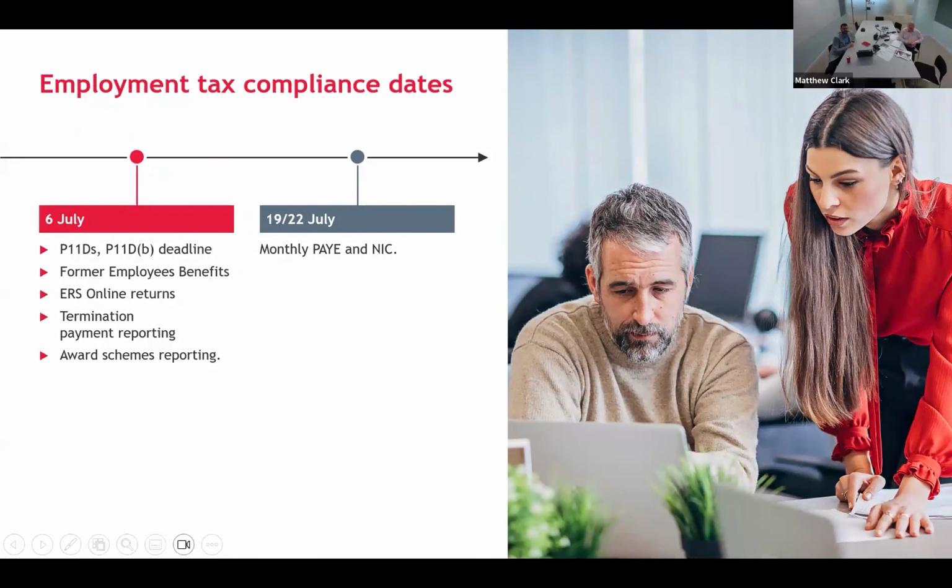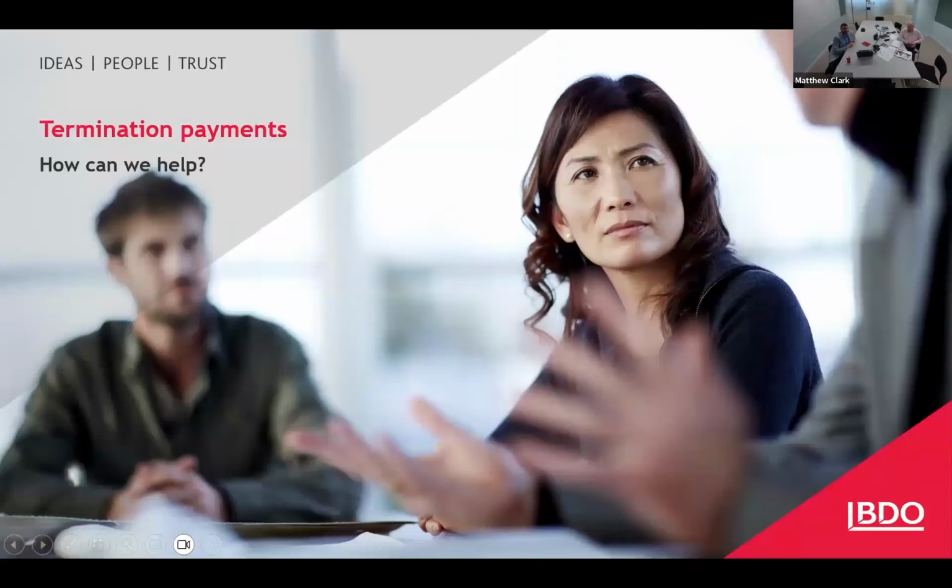Next slide, please, Natalie. The other deadline that isn't on the screen is we're seeing a lot more increase in clients having to sadly deal with termination payments with employees as workforces change.